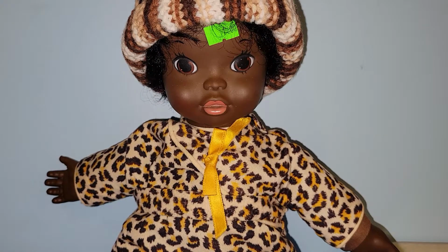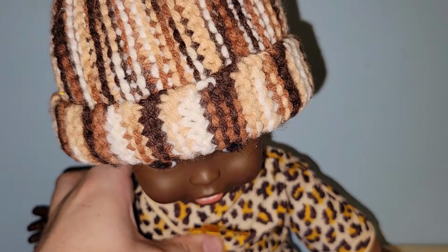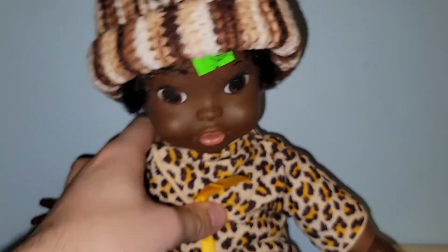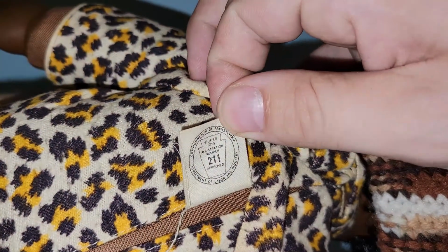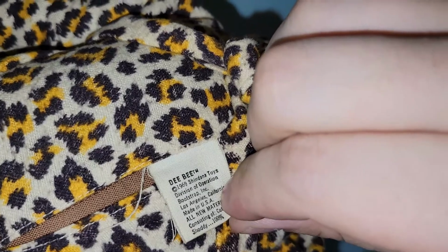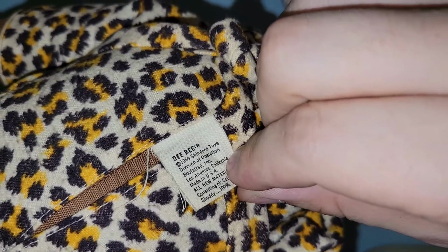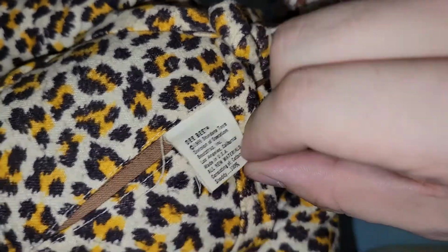For only a dollar, I picked up this cute little doll baby here. I like that somebody put a hand crocheted beanie on her. Now, this is from 1969. It was made by the Shindana Toys, a division of operation. Why am I reading that? Shindana Toys. It's a doll from 1969.